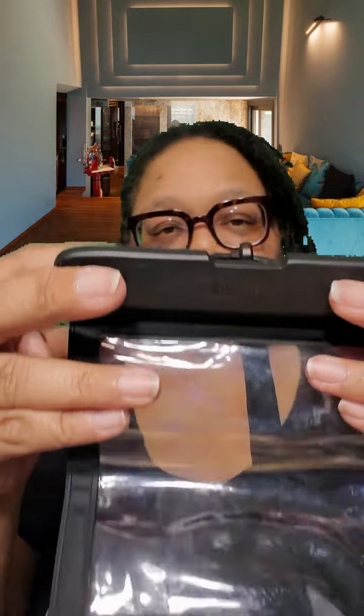So as you see, I just unhooked that, and then on the inside is a zip lock, and it seals really well, and it fits a pretty big size phone. We have to get it because one of the kids has a larger phone than the rest of us. So again, snaps closed. You can see the snaps here.